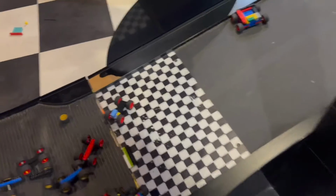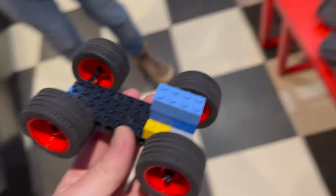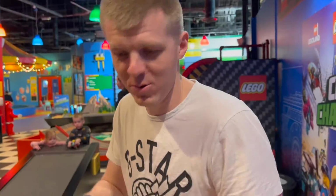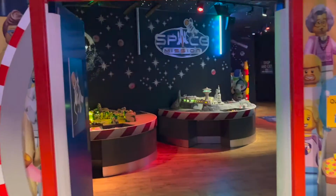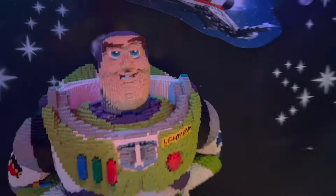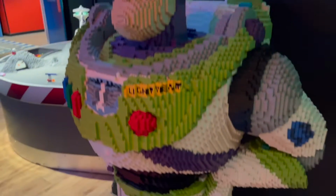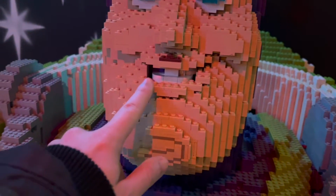That's mine. Oh, always back the winner. Of course I won. I'm battling children. Yeah, so I said you feel proud of yourself. I do. A 2.5-year-old and a 3-year-old. I feel great. Space mission. And a really big Buzz Lightyear. Looks like he's got a tooth missing. You got Batman.